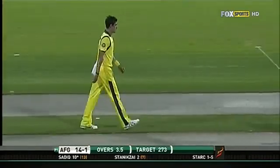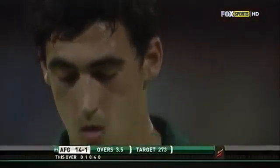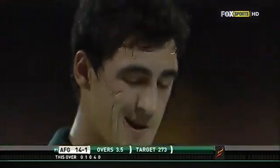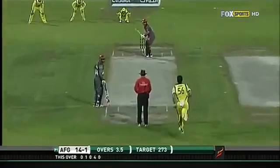The sort of riposte that one would kind of expect from a big, tall, quick bowler. A well-directed bouncer too. Over cover this time, and I think 4 more, yes it is. So good over for Afghanistan. 9 from it, 18 for 1.